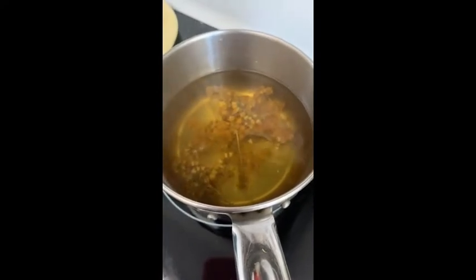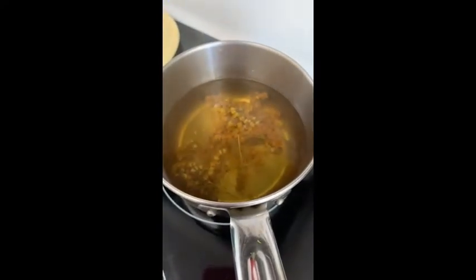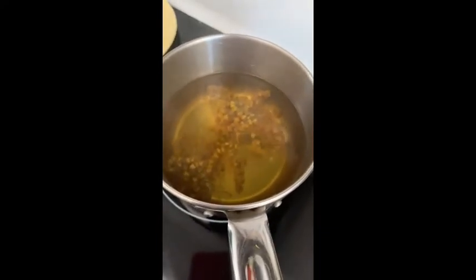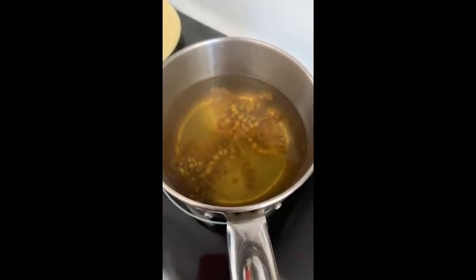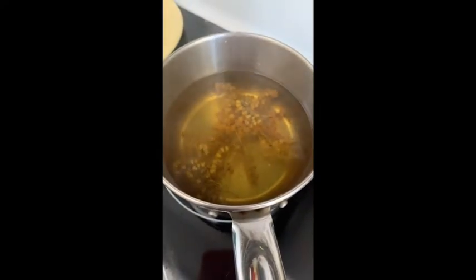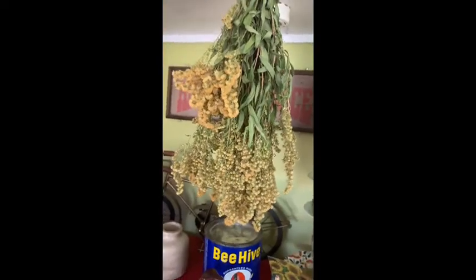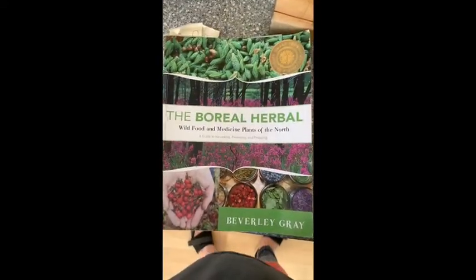So we have lots of Goldenrod around here, so check this out. Look at the beautiful yellow color that it gives off. This would also actually be really good for dyeing materials, I'm sure. So I'm gonna let that simmer for a little bit longer, and in the meantime I'll show you what the plant looks like. Here's the plant upside down. Did that work? Oh, you can see my feet down below.